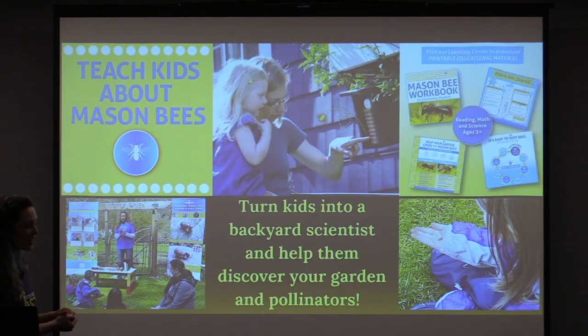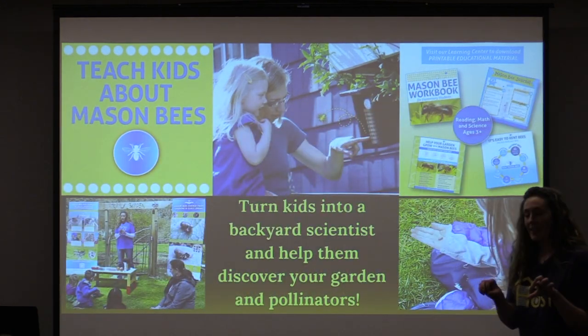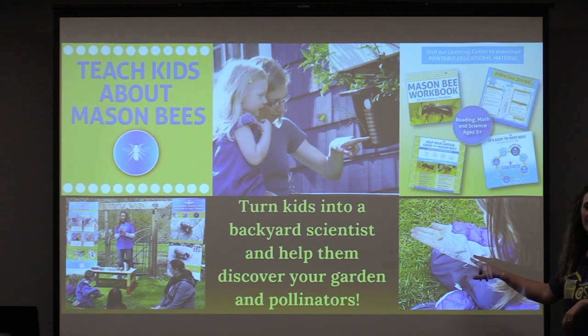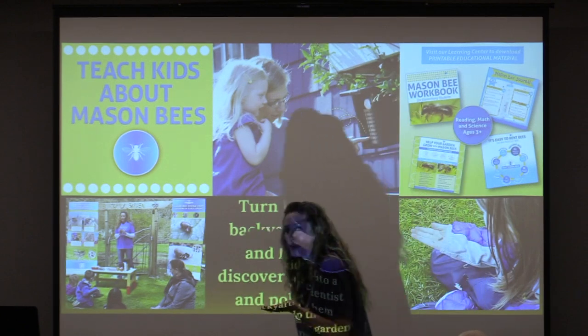I love teaching at the schools because when you get your mason bee cocoons in the tube, you can have the kids hold a baby bee. So they get to hold a cocoon. I have them all sit crisscross applesauce and you have to be really quiet. We don't want to wake up the bees, and I'll put a bee cocoon in each one of their hands.